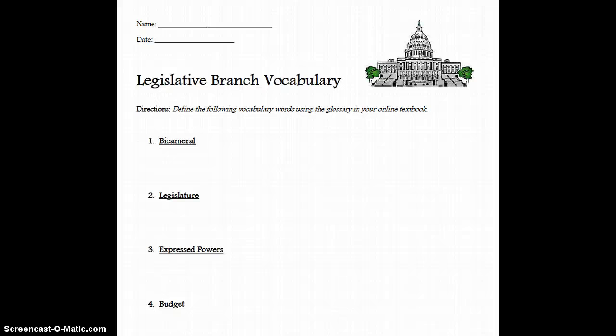So before this, each pair had been responsible for just one word, but now it's your job to actually go around and collect the definitions from each of the other pieces of work that your classmates have produced. Please pay attention to the pictures that have been used and the sentences and the creativity that's used because we're going to go back at the end of the class period and choose our favorites.